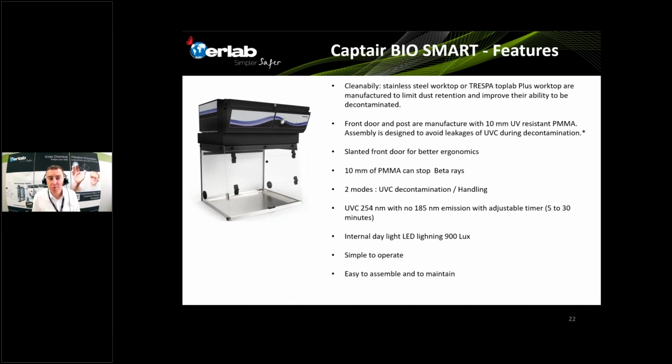All Captair BioSmarts are equipped with a slanted front door for a better ergonomics. I talked about the noise before. The front door is another part of the ergonomics, and I can also talk about the internal LED lighting. So we designed this enclosure to be totally focused on the ergonomics for the user who will spend a lot of time per day in front of the enclosure.